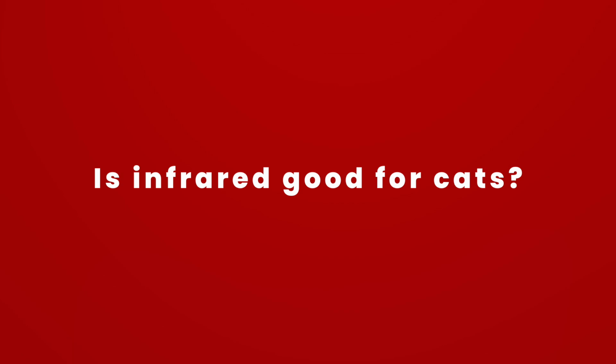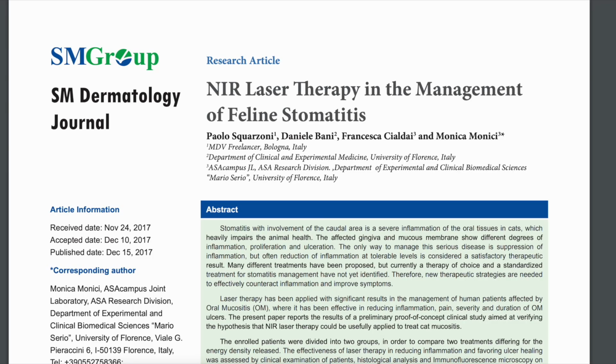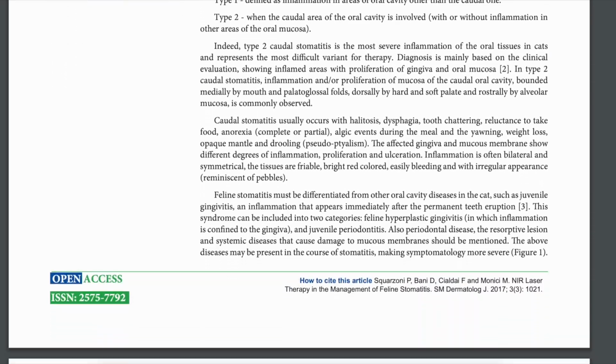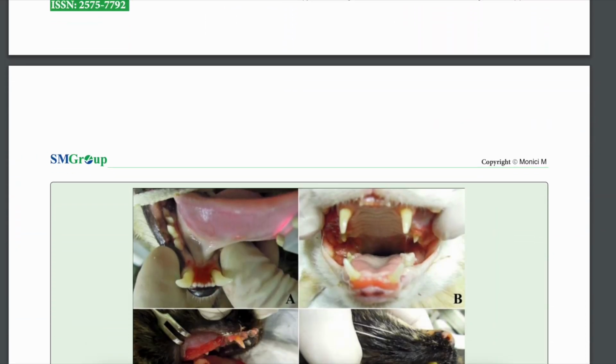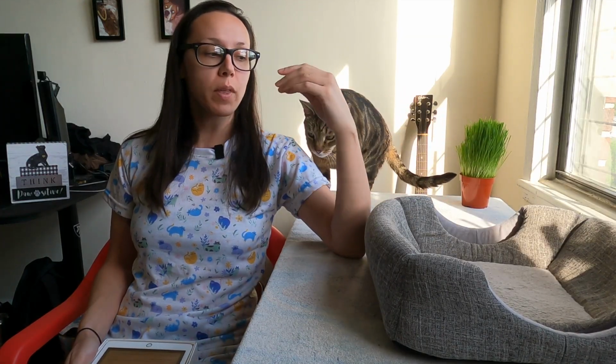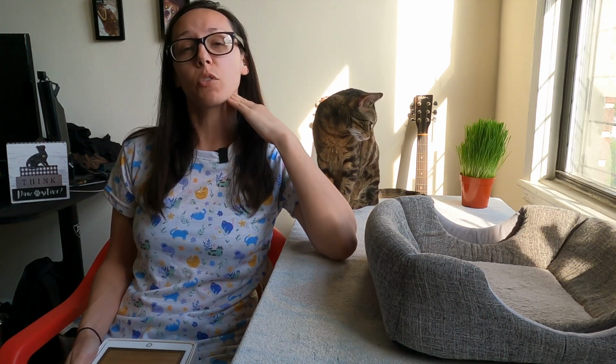So is infrared light good for cats? Well, there's a study from the SM Dermatology Journal, which published on near-infrared therapy management of feline stomatitis. Stomatitis means inflammation of the mouth. So they have very severe inflammation in the gums and in the back of the throat.